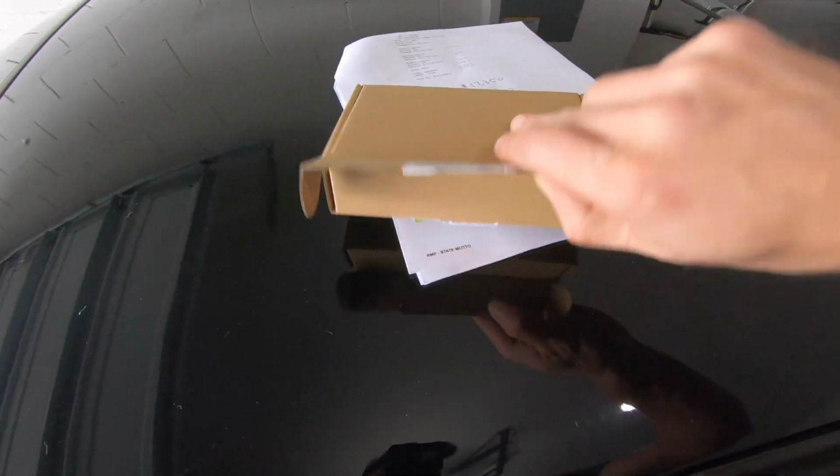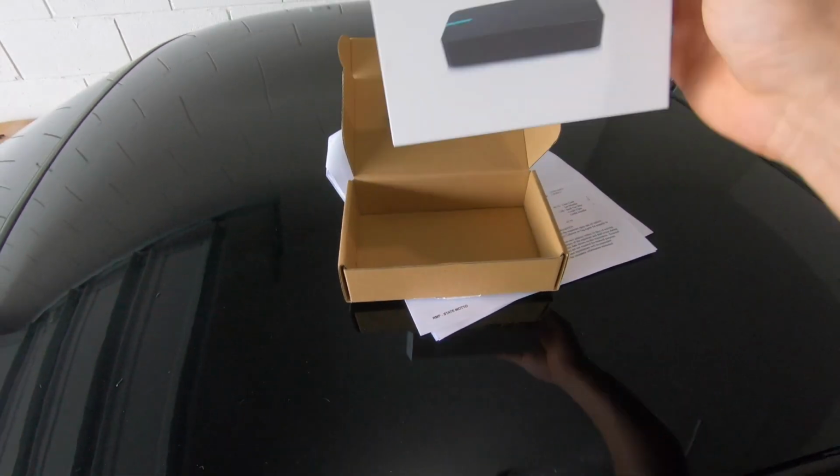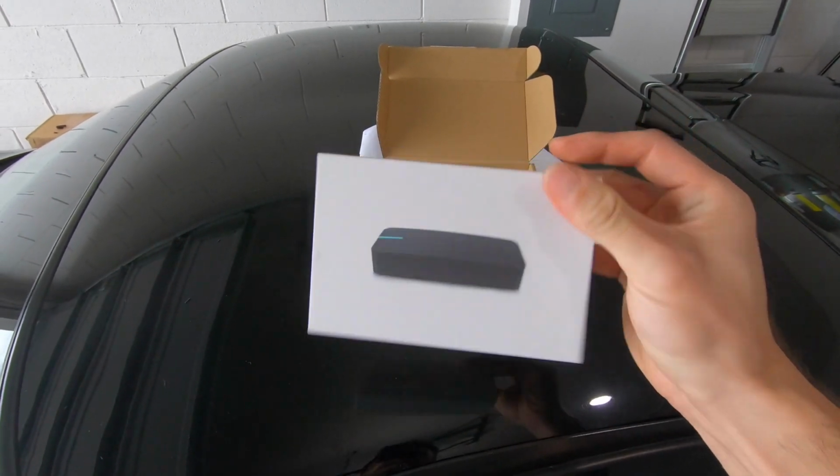I did go and buy the Draggy the other day. It's a performance data recorder for the car. Basically, we can get our quarter-mile times on the street. So worst comes to worst, if the weather holds up, we'll go ahead and have some fun in the Z06 tomorrow.